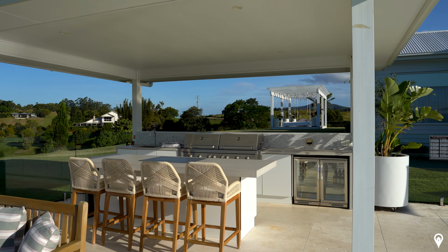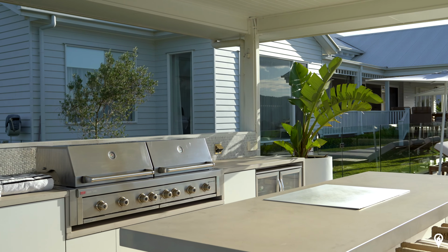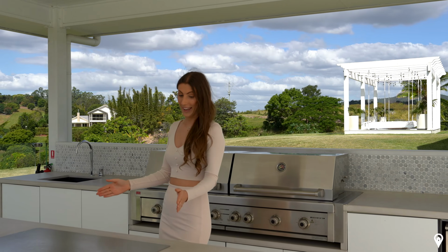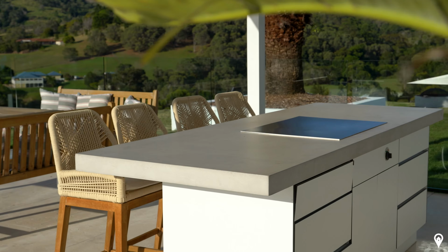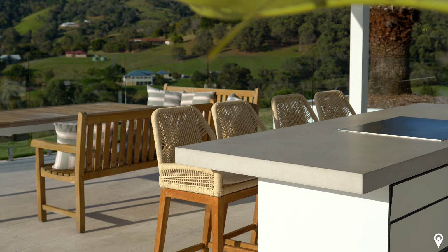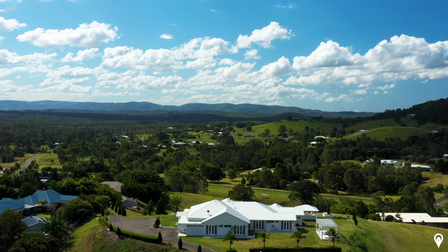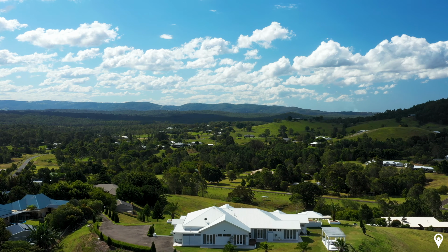Not only do you have 2 barbecues to be able to cook up an absolute feast, there is also a teppanyaki plate on this outdoor island bench. Now this is just perfect for entertaining, a true entertainer's delight, no doubt, and this overlooks those 360-degree views. This right here truly is a perfect place.